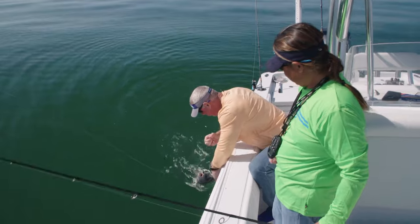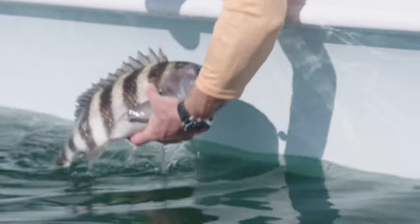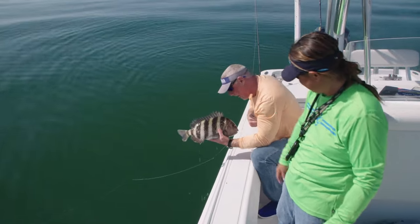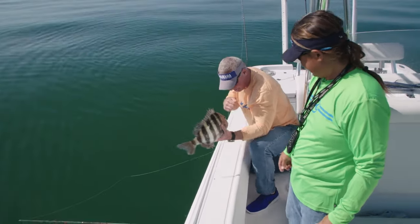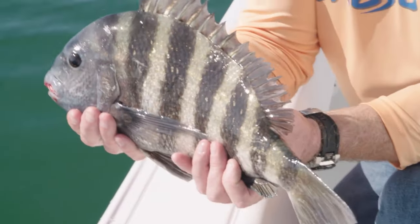Oh my God. Four, five, six pound sheephead. Look at the size of that. That is ridiculous. Look how big he is. You know how big Mike's hand is. I was gonna say, that is a fat sheephead too. A lot of these are big females, right? Yes, they're all big females like that.